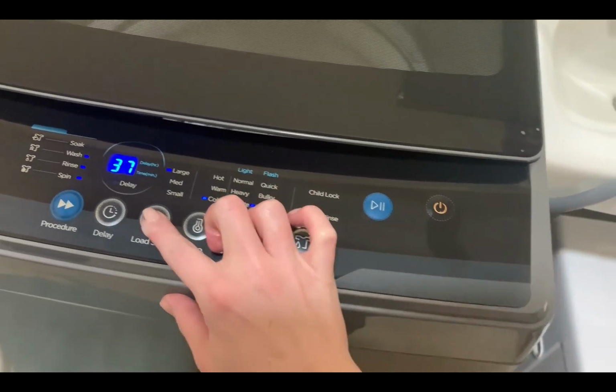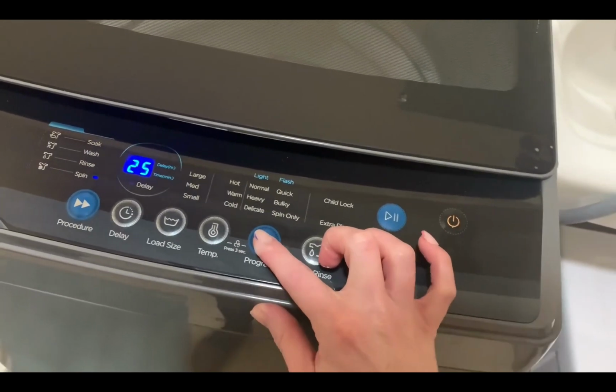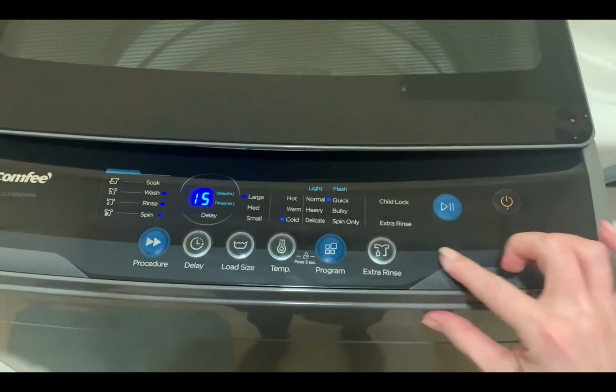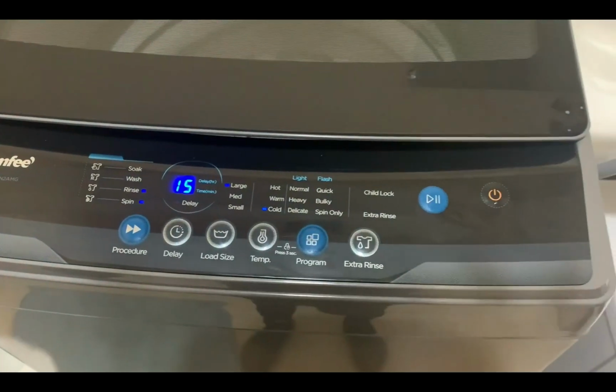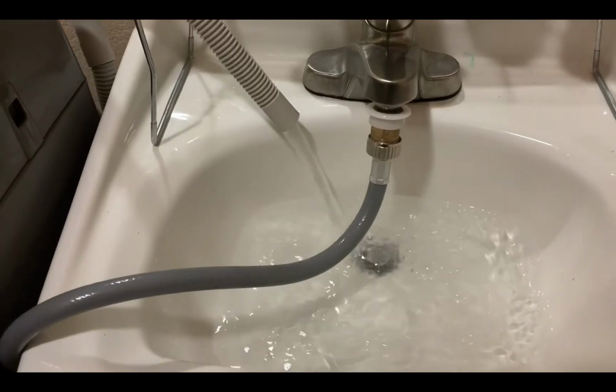For those with little ones at home, the COMFEE Portable Washing Machine comes with a child lock feature. This allows you to freeze the control panel to prevent any accidental changes to the settings. Simply press and hold the temp and program button together for 3 seconds, and you're good to go.